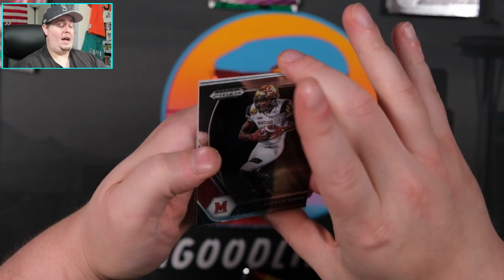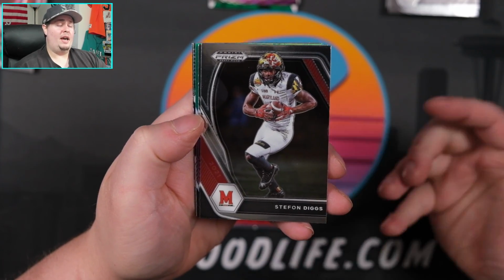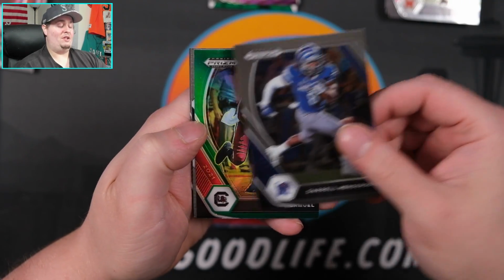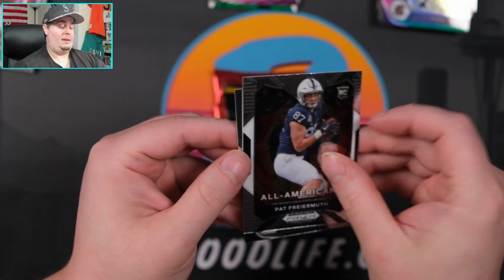As the early weeks of the season roll in, we'll start to get products with pro uniforms, and none of those cards will be graded yet. Stephon Diggs, Darrell Henderson, Deebo Samuel going to be on the green. We've got Pat Freiermuth and Asante Samuel Jr.